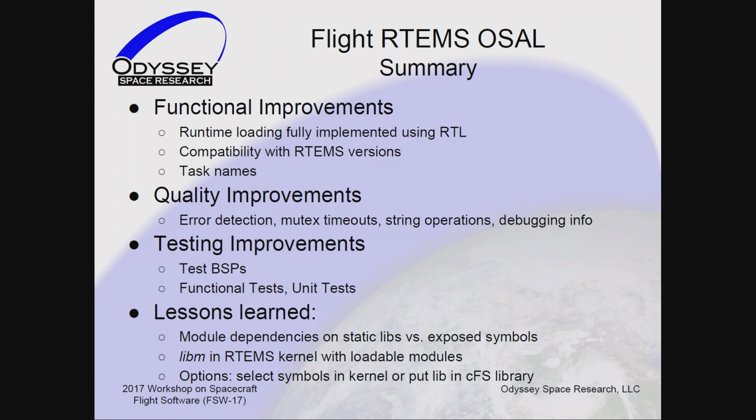One of the fun things that we found is that with RTEMS, if you want a math library, it's in your kernel, but it's statically linked, so you have to expose your symbols. Well, that restricts your options after your initial load. If you're loading it into MRAM and you've got one load and it's going to be real hard to change after that, do you really want to put libm down in your kernel? Now we've got the option, since we can load things, we might could put libm into a CFS library, and then we can more easily update the library rather than updating the RTEMS kernel. So I think having the runtime loader really expands your options for spaceflight maintenance.